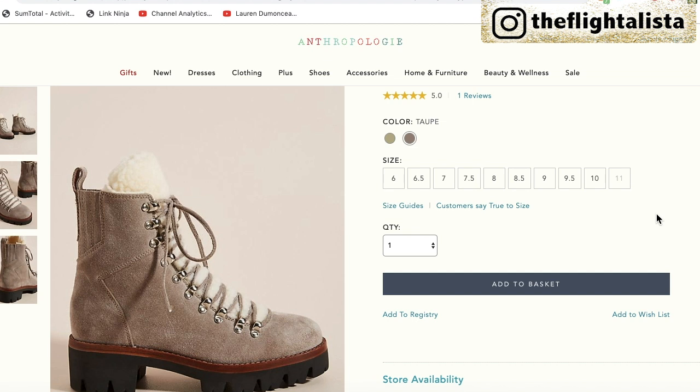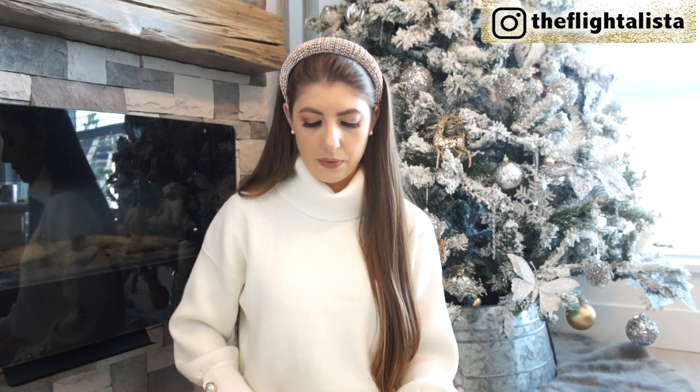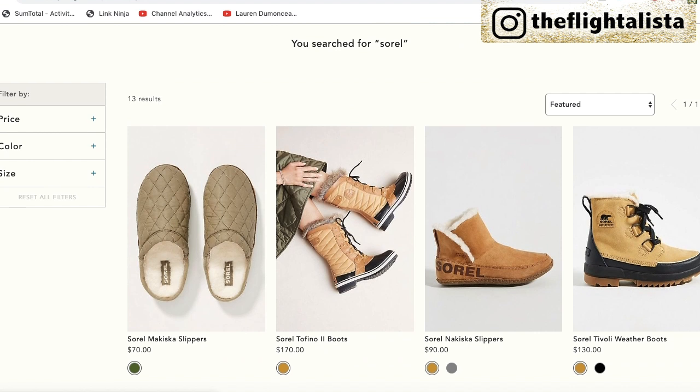I just really love the look of them, and I've been looking for one that is in a kind of lighter neutral, and I think these tick the box absolutely perfectly. They're real suede, and then they have the Sherpa on the tongue and then the lacing over top. It's fully stocked right now, so I think that's fantastic, and it's definitely something that I'm going to be adding to my cart. Now, Anthropologie also carries Sorel boots.